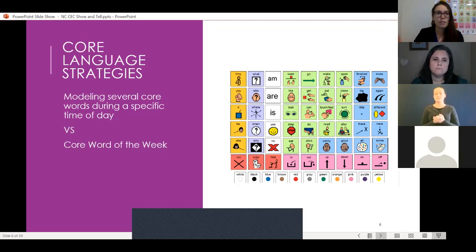And we'll get into some more strategies that go along with that, but I kind of organize them in two fashions. One would be modeling several core words in a concentrated amount of time, meaning focusing at lunchtime on several different types of core words like eat and drink and turn and open and more, so on and so forth. So that would be the focus there.